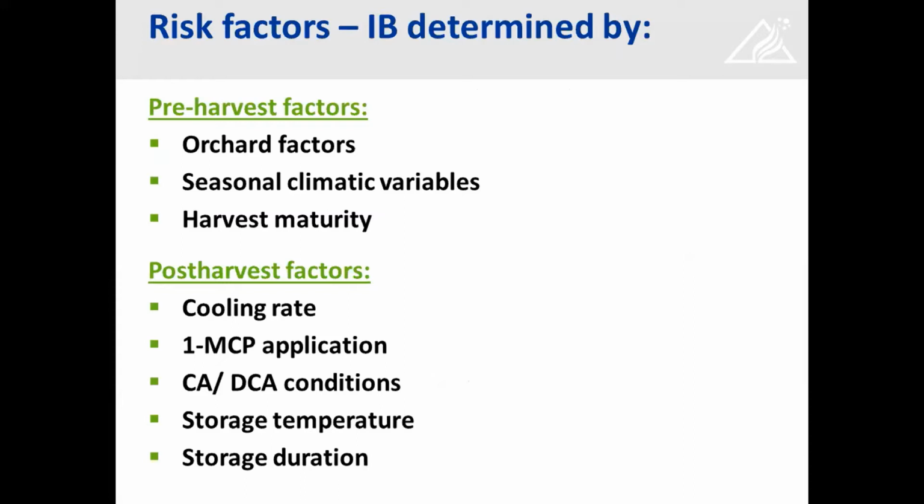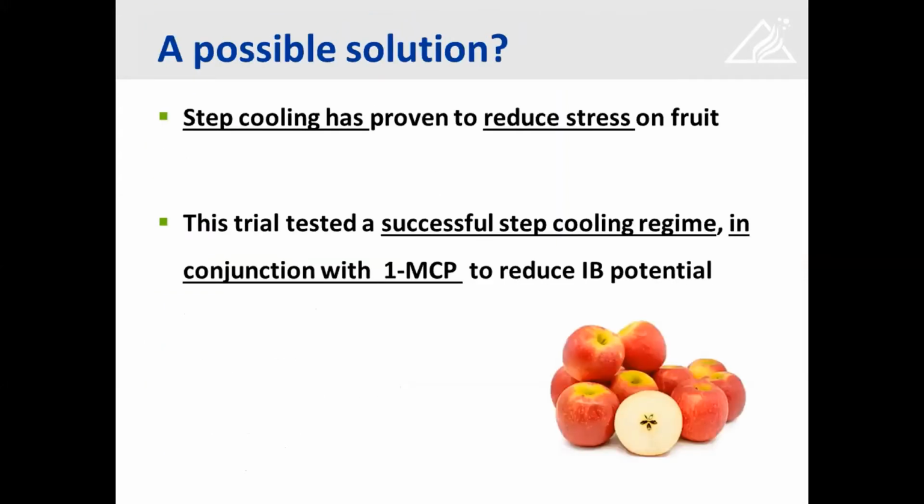The pre-harvest risk factors: there are various orchard factors that can play a role, seasonal climatic variables, and harvest maturity. But there are also post-harvest factors that play a role, such as cooling rate, 1-MCP application, CA or DCA conditions, storage temperature, and also storage duration. So a possible solution is step cooling, which has proven to reduce stress on fruit. This study originated where we tested a successful step cooling regime utilized commercially in another Southern Hemisphere country in conjunction with 1-MCP to reduce internal browning potential.